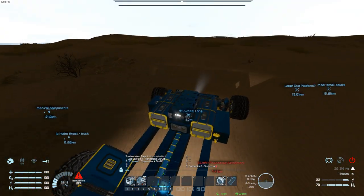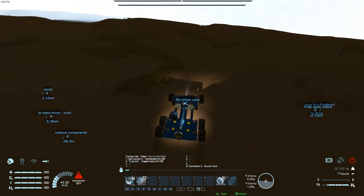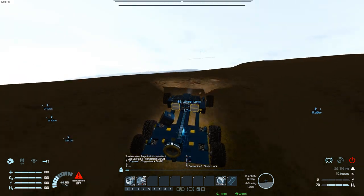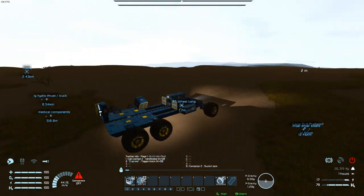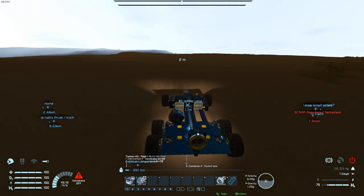I'm not going to that one. 7 kilometers is a long ways. We're out test driving this thing. Let's see what it's capable of. Nice soft landing. Love to see it.